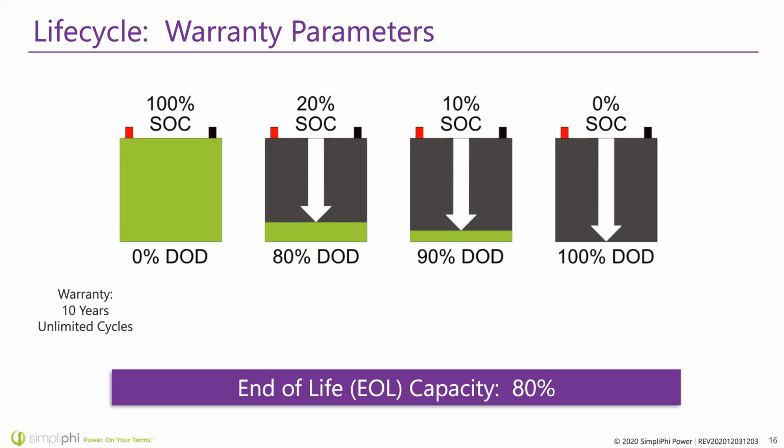And just because it comes to that 10-year warranty, something I always remind people of is that at the end of life of that 10-year warranty, you're still going to have 80% of capacity remaining. So that battery is still alive and kicking well beyond that 10 years, assuming 80% depth of discharge.